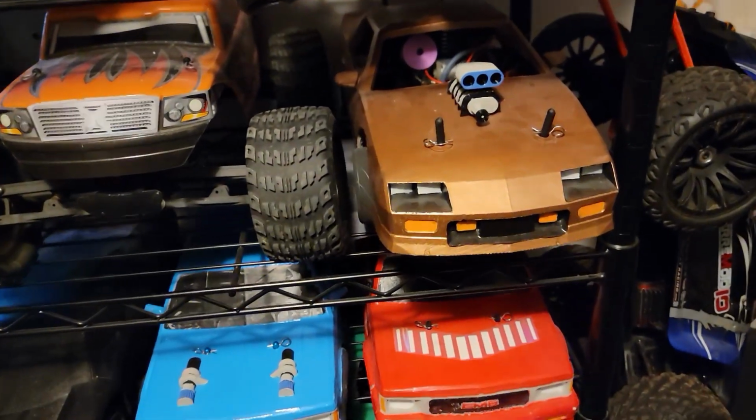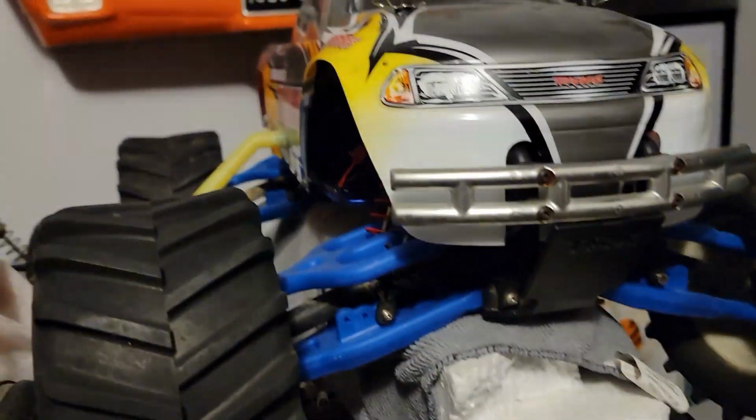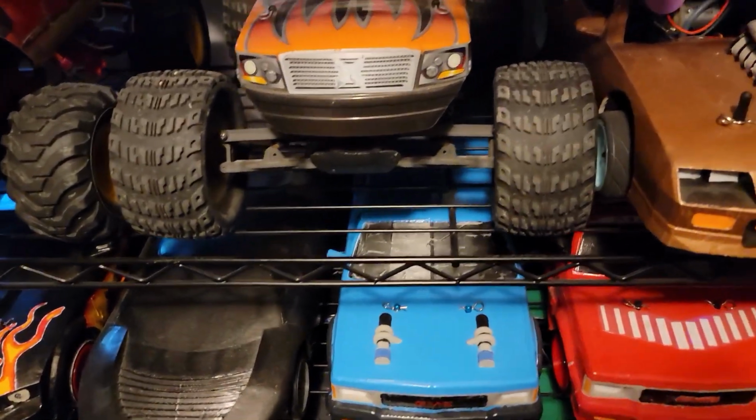Nitro fuel, as you can see, under all my nitro trucks, I keep rags to catch any fuel that may or may not leak out of the exhaust tip after a run. Nitro is a bit messy and it's loud, but they are still so much fun. So really the biggest question comes down to what do you like personally?